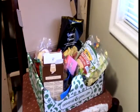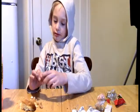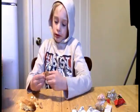Usually we have only enough left in the Japan crate to fill a small tin. This time I had to actually go back to the box. So guys, the final score was 14 for me, 12 for Leo.